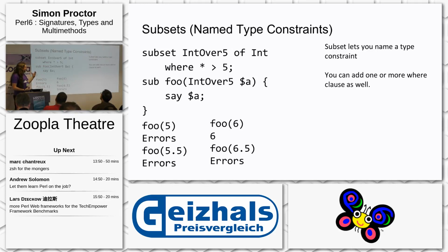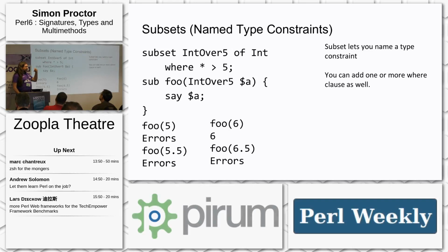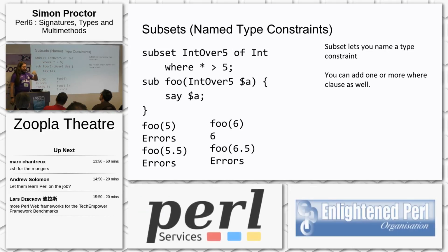So a subset allows you to basically name a constraint on a type. What I'm doing here is saying I want effectively a new type that I can use in places that's called int over 5, and it's got to be an int, and it's got to follow this where clause. So it's got to be greater than 5, and now I can refer to it here as int over 5. Now, the important thing to note is that within the code, if this was saying a.WHAT, the introspection to say what kind of object are you, that would say int. It wouldn't say int over 5, it would just say int.